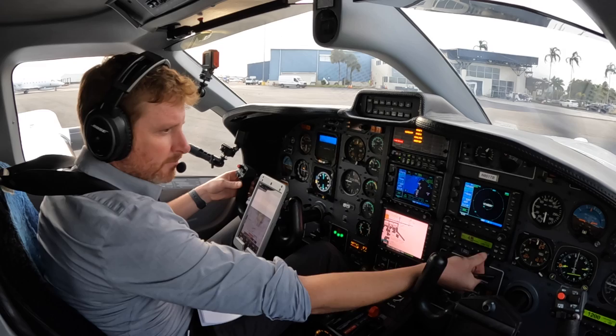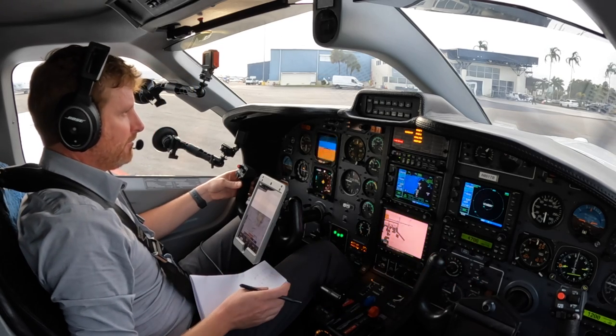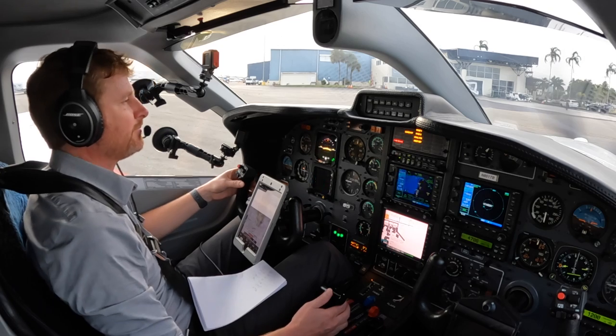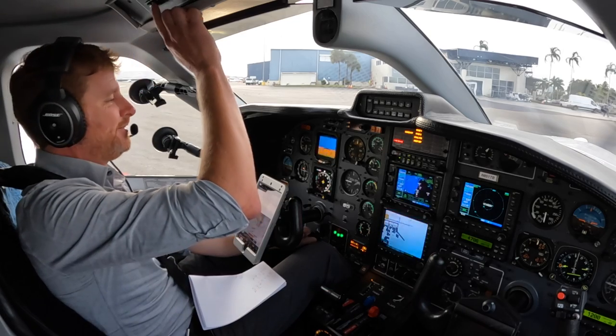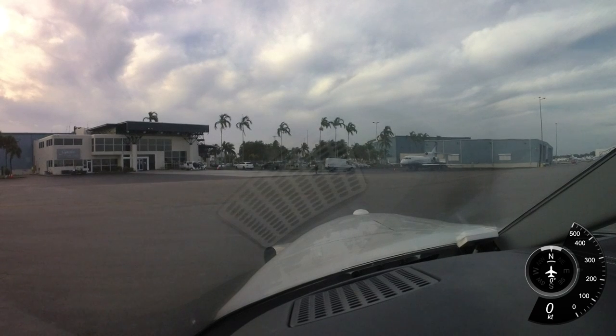851 Tango Bravo, readback is correct, and I'm sorry, where are you parked today? We're going to be approaching spot 3. We have information Papa, and we're ready to taxi. 851 Tango Bravo, thanks. Runway 9 left, taxi via November 6 and November. November 6, November to 9 left, 851 Tango Bravo. All right, there we go.